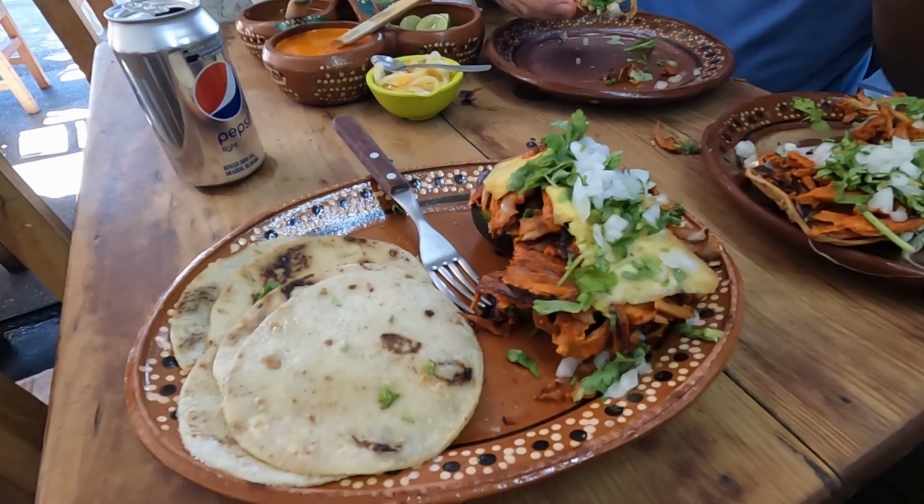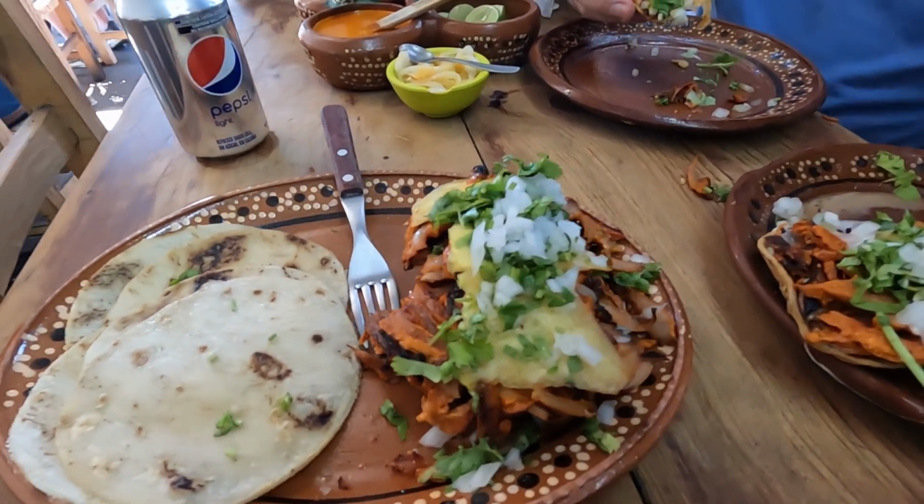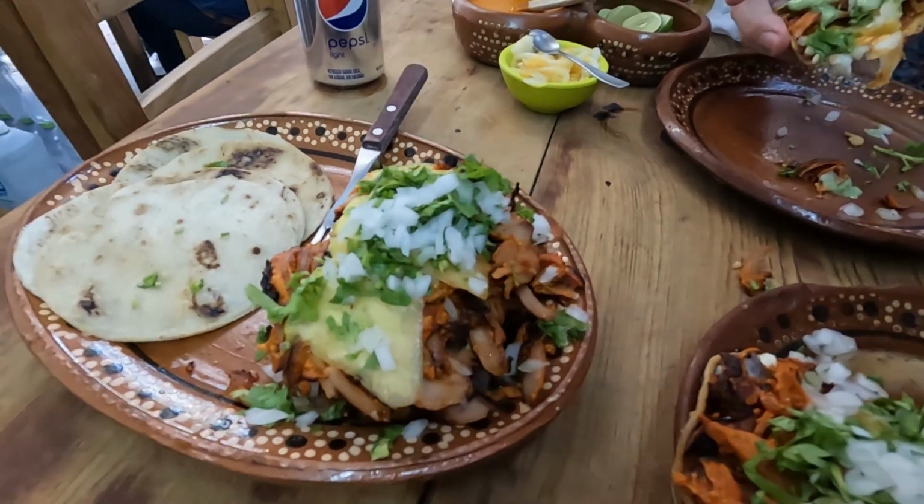Another exceptional dish was the stuffed avocado al pastor. There's a full avocado under all that meat.